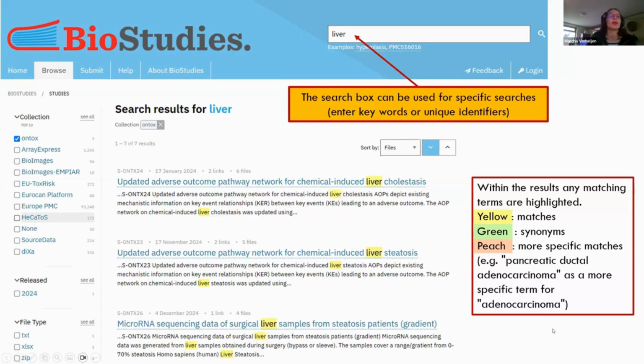Of course, you don't have to search in the ONTOX database. You can also search all of the other projects in case you want some data.